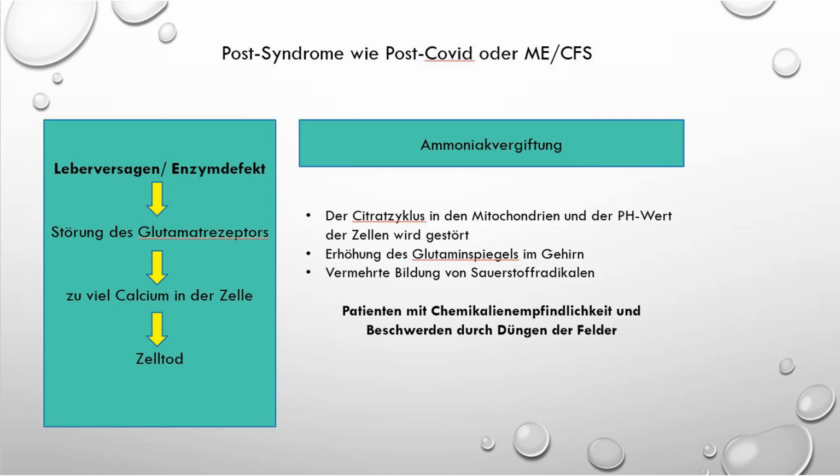In addition, the glutamine level in the brain increases and there is an increased formation of oxygen radicals, which can also contribute to the toxic effect in this area. If patients are sensitive to chemicals and react with health problems when farmers fertilize their fields, we should think of the medicine Ammonium carbonicum and Ammonium muriaticum.